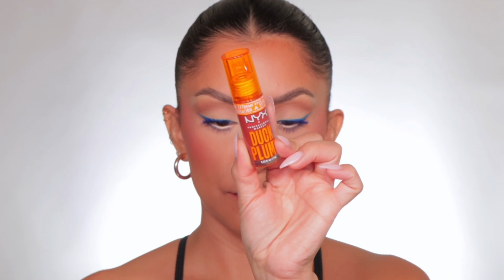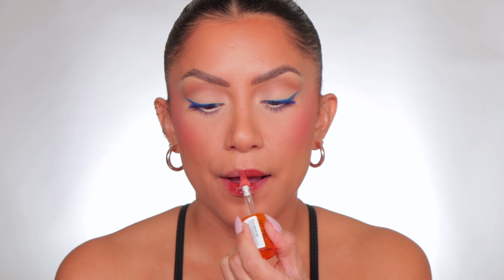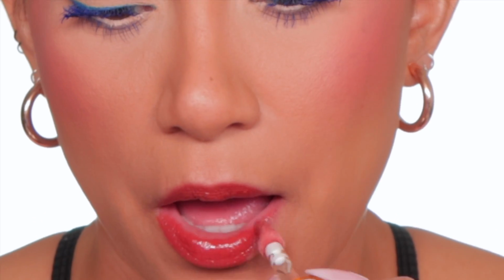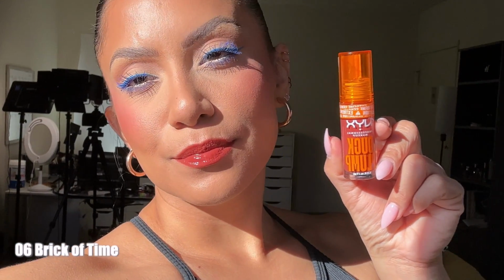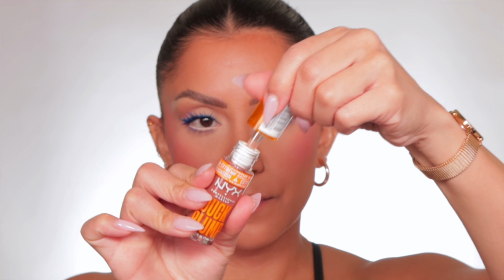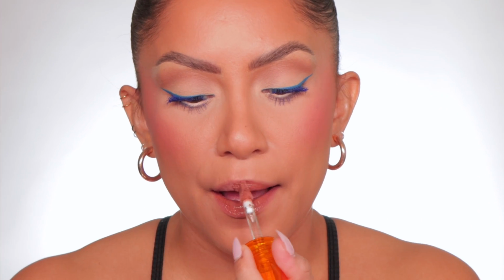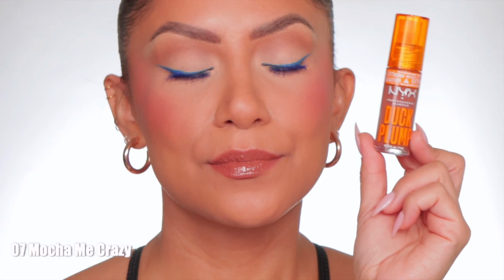Number 6, Brick of Time. This is the shade Brick of Time. And in daylight, this is Brick of Time. On to number 7, Mocha Me Crazy. This is the shade Mocha Me Crazy. And in daylight, this is Mocha Me Crazy.